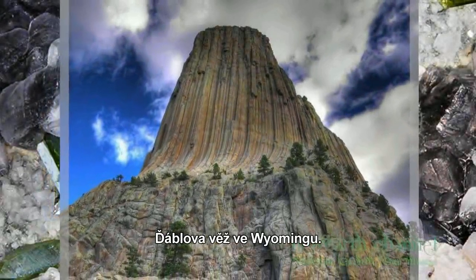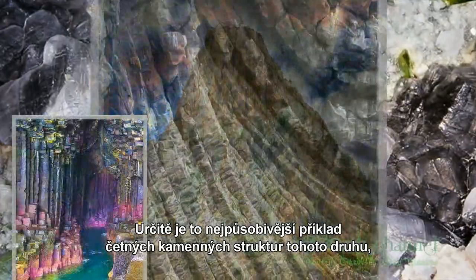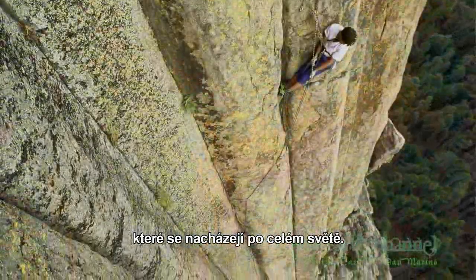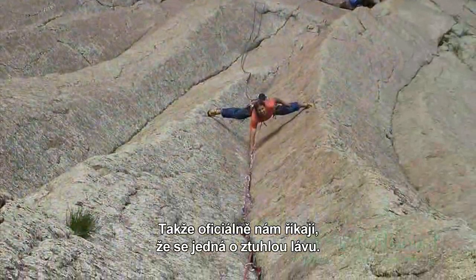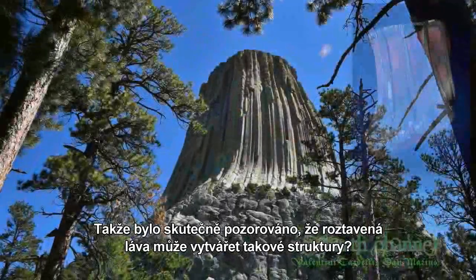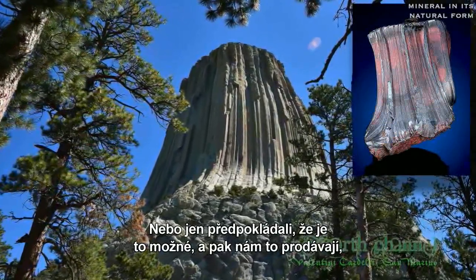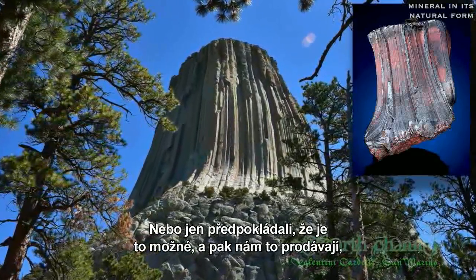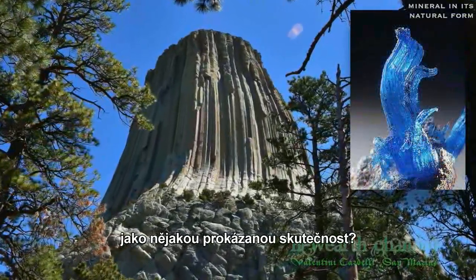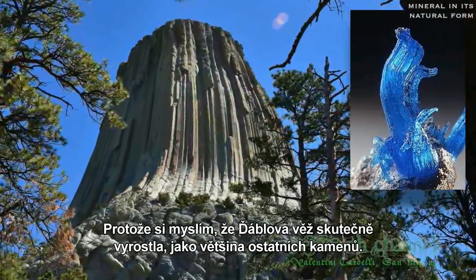The Devil's Tower in Wyoming, certainly the most impressive example of the numerous stone structures of this type which are to be found all over the globe. So officially we are told that this is solidified lava. So has it actually been observed that molten lava can form such structures, or do they just assume that it might be able to do so and then sell it to us as if it is some sort of proven fact?